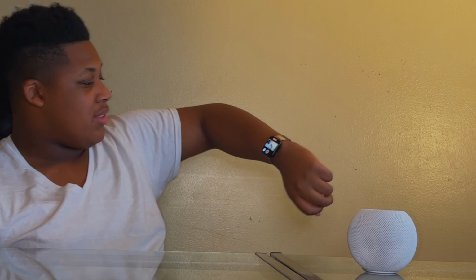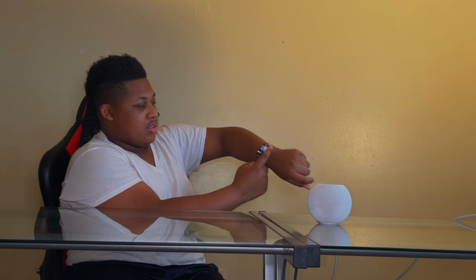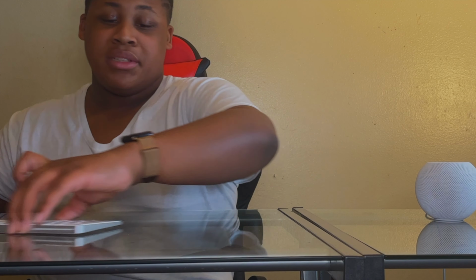I think I need to scoot over a little bit. Okay, so if you're wondering why I keep looking at my watch, it's because that's how I control my camera. I'm gonna wait a few minutes and then I'm gonna come back, okay? Okay. Let's get started to see what the temperature and humidity is inside of this room.